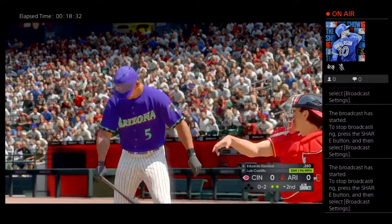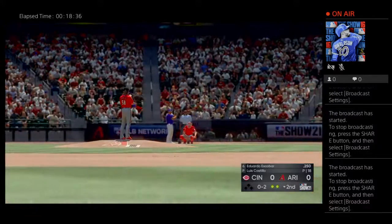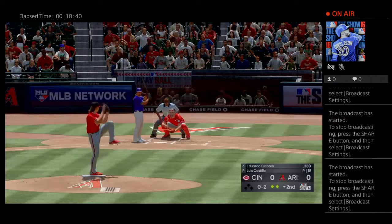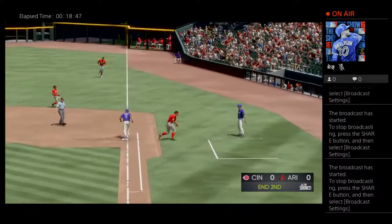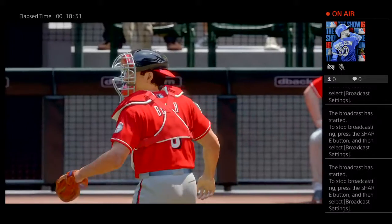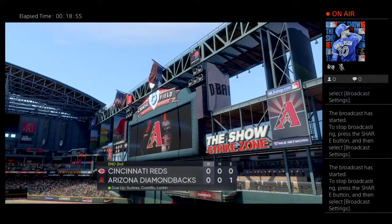Chased out of the zone there, and he's down 2 strikes. When I broke into the league, not many guys were throwing that elevated fastball with that much velocity on it. The game has changed. Great changeup there in the dirt for the third strike. Bench has it, and that ends the inning. Diamondbacks down in order. We'll move to the third with no score.